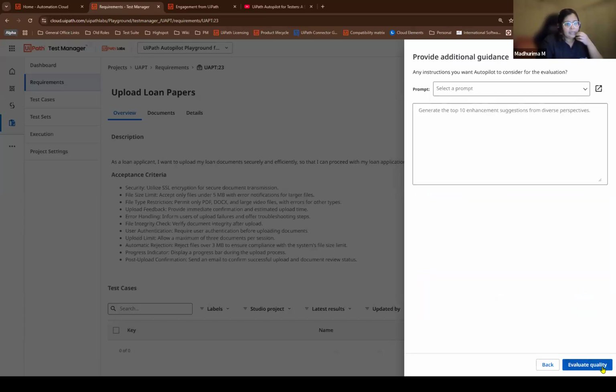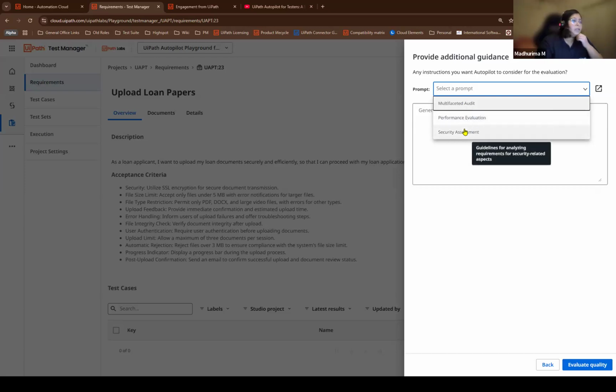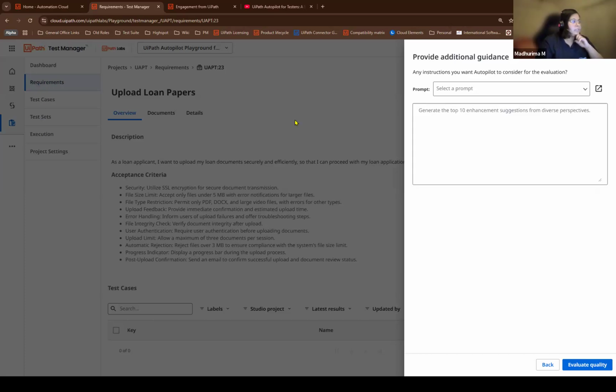And when you go to the next screen, it will ask you to also guide it on what to consider while evaluating the requirement. So here is where you can give prompts to the autopilot. You can either select the out of the box prompts here. We have some prompts for every artifact: requirements, test cases, test sets, and so on. We also have something called the prompt library, which already has a bunch of predefined, out of the box prompts that you can directly use. Or you can also give your own prompt.